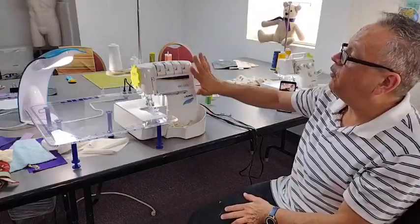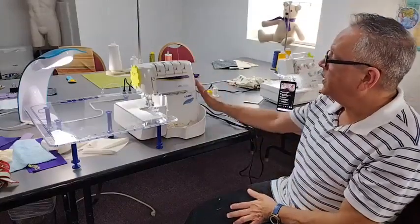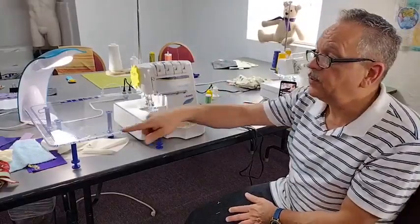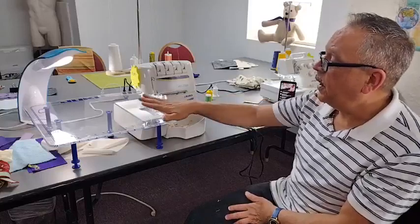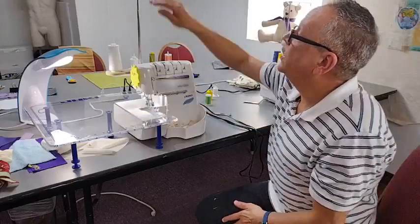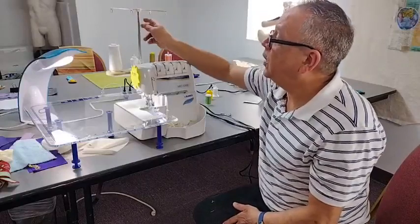Just give you a little overview of this. It does a 4-thread, a 3-thread, which you just saw. It does your built-in roll hem. This is your stitch length selection, which gives you your stitch shortness or length. This is your gathering function. This is a blade function. The table doesn't come with it, but there is a wonderful table that's available. This scoots down. You have a cover. You have a handle, so you can take it anywhere.